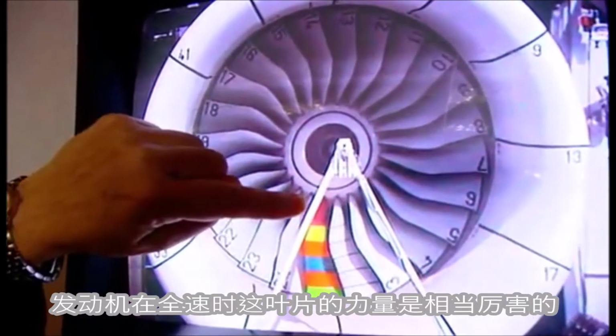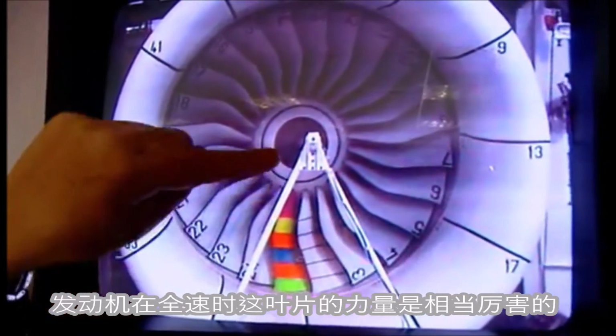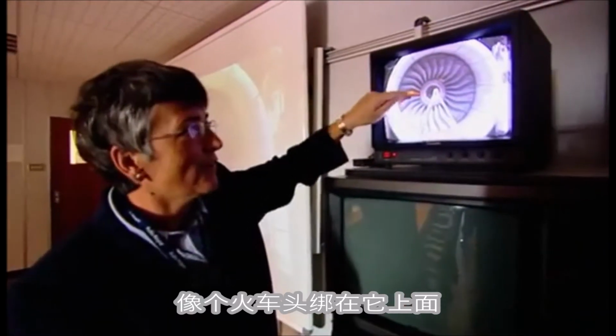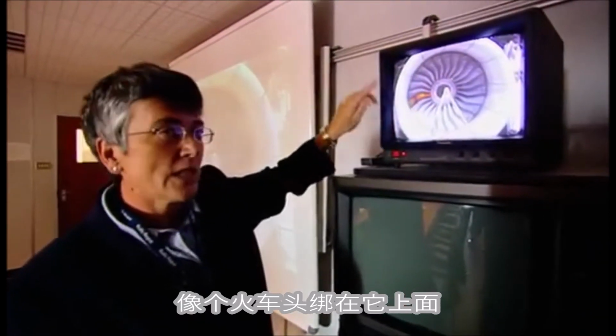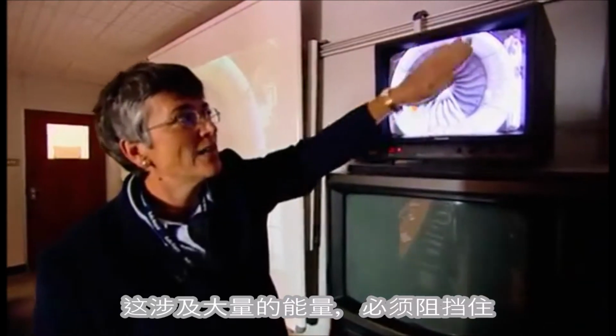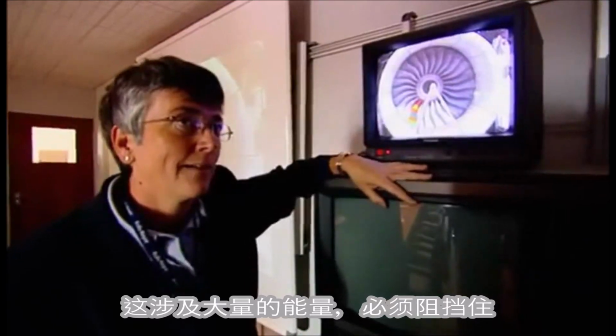This thing is spinning around, it's at full power, so the forces on the blade are quite significant. It's like having a locomotive hanging on that blade. So you're actually having to contain the energy of that system. So there's a lot of energy involved in the design and containment of the blade.